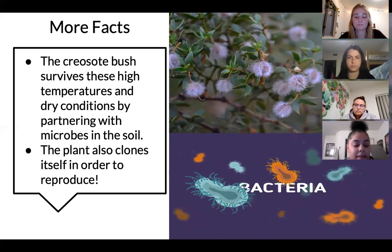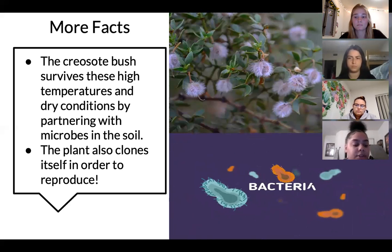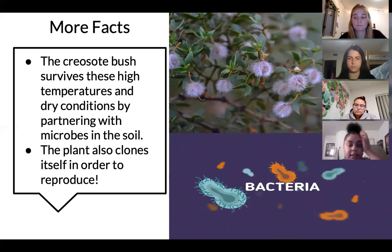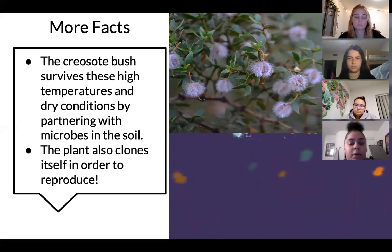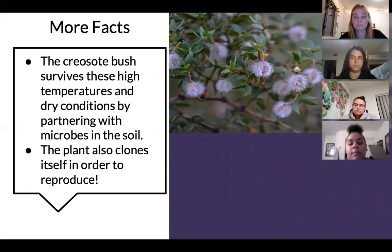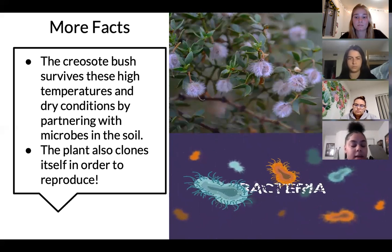The oldest surviving creosote bush is 11,700 years old. The reason that the creosote bush was able to live that long, scientists found, is that it actually has bacteria around its roots that help it grow and stay healthy. It includes bacteria that produce plant growth hormones, like an immunity bacteria that helps the plant not get sick.